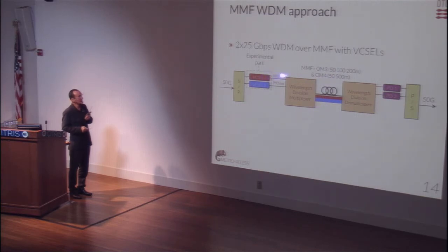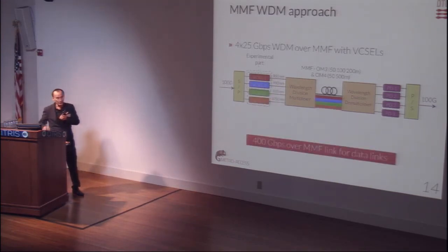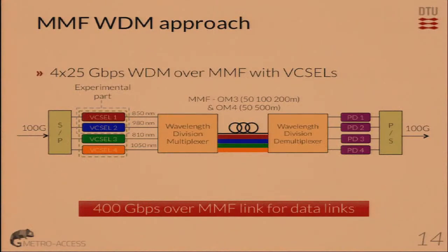So we have 850 VCSELs again, 980. These wavelengths are the chips that I have available, either on chip mount or commercial devices, but it could be other wavelengths also. So just to give you an idea of the principle, but I'm not saying that these should be the ones. These are very interesting, 1050 or 1060, but it also could be closer to the 850. So the basic idea is to come up with 400 gigabits per second links that could potentially be robust and compatible with the VCSEL technology.